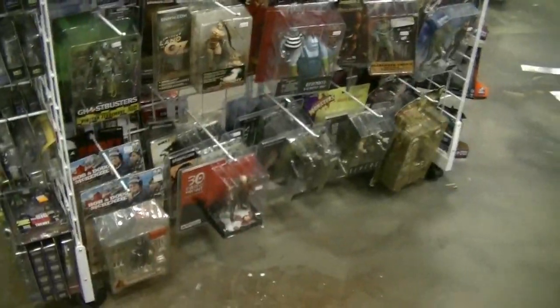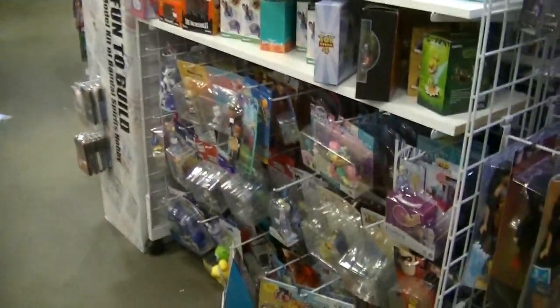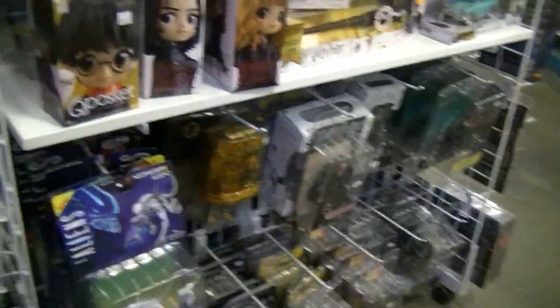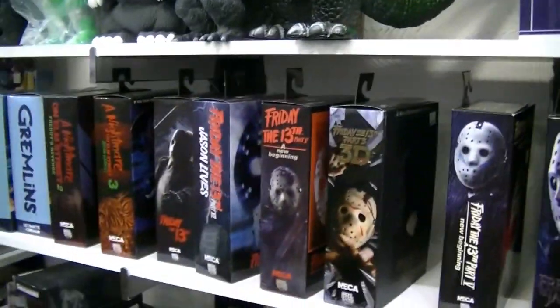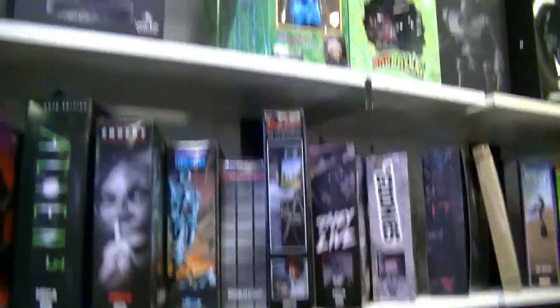Same thing on this side. What do we have here? Sin City Heroes, Harry Potter. I'm telling you, the NECA series all lined up. Yeah, man, this place is stacked.